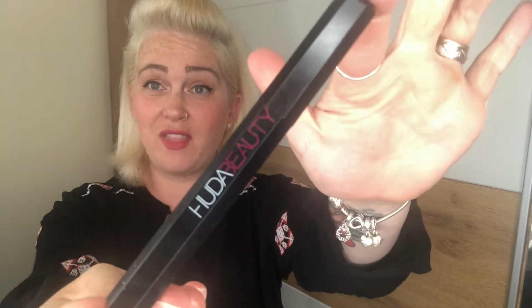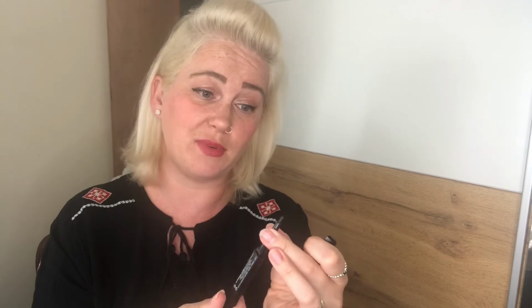Before I go, just wanted to bring up this little guy. Anyone loving it? I am loving this dude. I think it's fabulous. I think I got this in my Glossy Box. I did. Didn't get this in Birchbox. But this is a fab item. Love it, love it, love it.